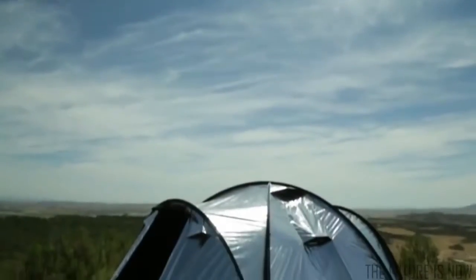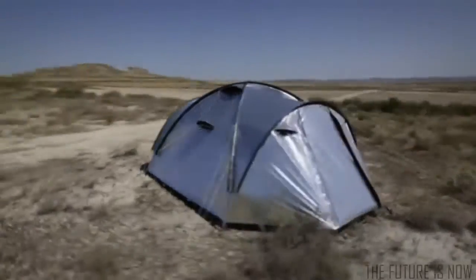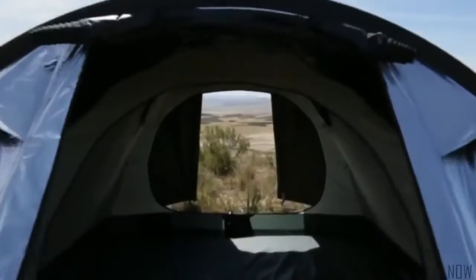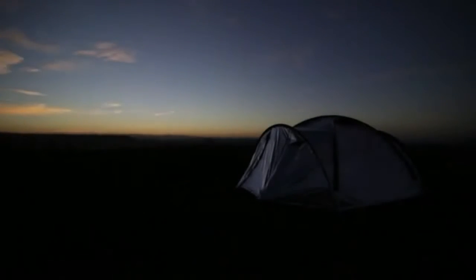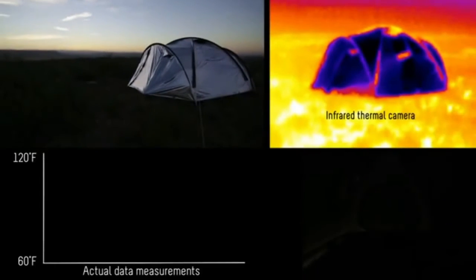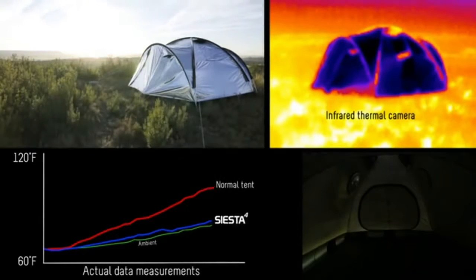That's why we created the Siesta 4. A revolutionary new tent engineered from the ground up to give you the best possible sleep outdoors, even in blazing sunshine. When the sun comes up, our game-changing ultra-reflective fly fabric blocks infrared, visible, and ultraviolet light, dramatically reducing the temperature and brightness inside the tent.